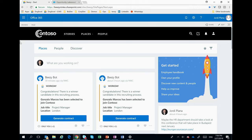Here we go. So again, this is a Beezy out-of-the-box environment with no design. And we see that the Beezy bot just published through Nintex Workflow Cloud a signal from Workday saying that, in our case, Gonzalo Marcos has been selected for that specific position that we have open in the company, which is project manager in our London office. And then it's only me here and two other people seeing this card because we are the managers that are handling this recruiting process. So I will start by generating the contract. So the contract has now been requested.